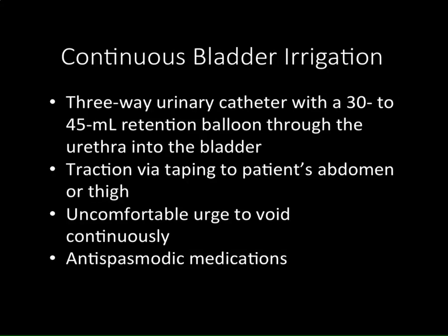Okay? So you put in this 3-way urinary catheter that allows them to continuously irrigate that bladder. And it's a 30 French catheter. It's put in when they're asleep. It's a big old catheter, and it's got a 45 ml retention balloon, and they pull it really tight, so it kind of tamponades up there so that there's decreased bleeding. And then they tape it to the abdomen or the thigh. If they tape it to the thigh, you have to tell the patient to keep their leg straight. Because it's got pressure on the bladder neck outlet, they're going to feel this continuous urge to urinate.